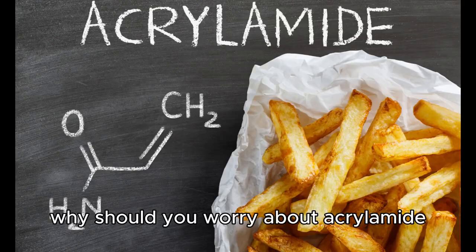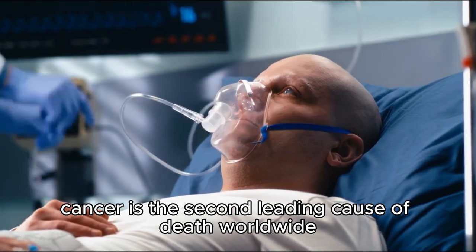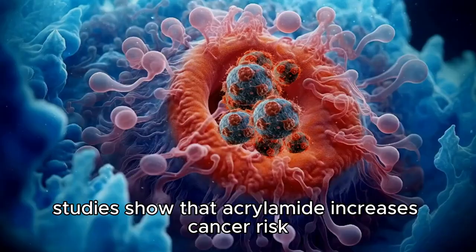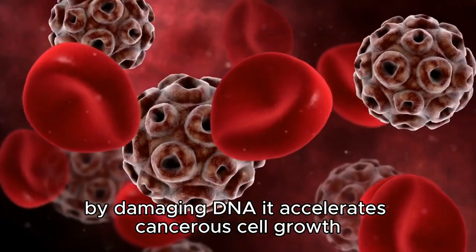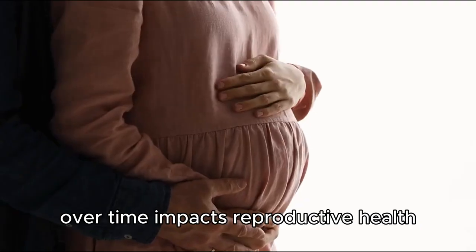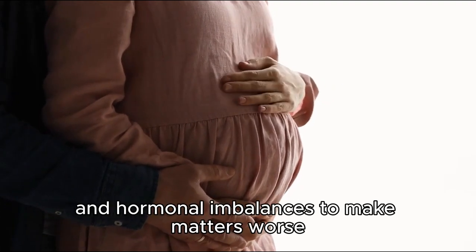Why should you worry about acrylamide? Cancer is the second leading cause of death worldwide, and acrylamide exposure could be a key factor. Studies show that acrylamide increases cancer risk. By damaging DNA, it accelerates cancerous cell growth. It harms the nervous system, it can impair brain function and lead to neurological issues over time. It impacts reproductive health. Acrylamide has been linked to reduced fertility and hormonal imbalances.